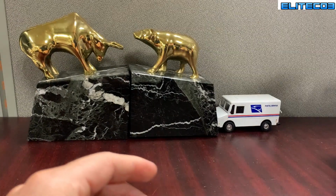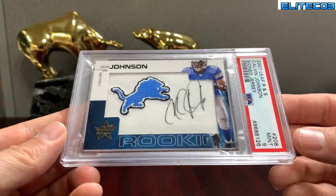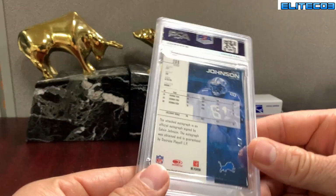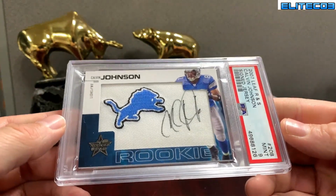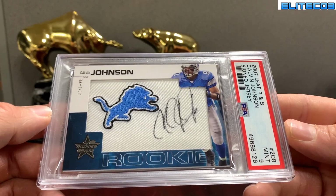Ichiro. Let's close out the order with Calvin. Your Rookies and Stars, 07 to 99 print. It's got like the Lions logo. It's kind of a weird card.